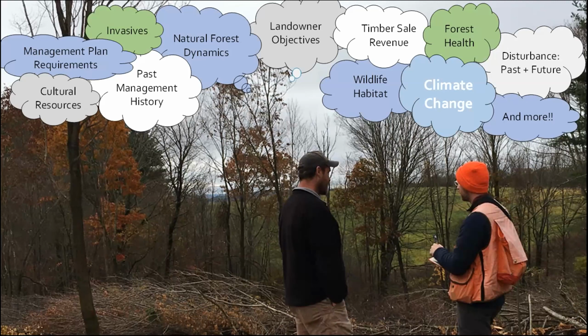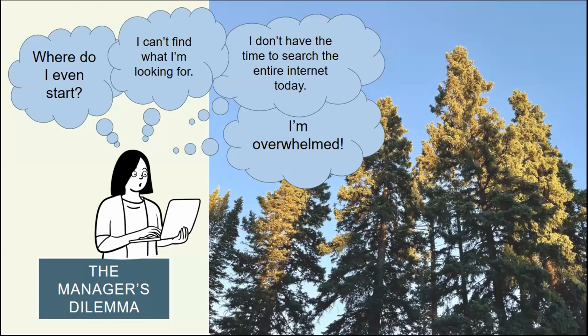Among all of these things that foresters and resource managers have to think about, climate change is that other consideration that just happens to affect all of the above. With that added climate pressure, foresters and resource managers rely on tools and resources to help them implement these things on the ground. So we have the manager's dilemma here, where she's like, where do I even start? I can't find what I'm looking for. I don't have time to search the entirety of the internet, who does? And I'm overwhelmed. A lot of these tools and resources are developed with a lack of coordination. There are so many things out there, and they're hard to find. And also resource managers have a lot better things to do than sit on a computer all day, right?